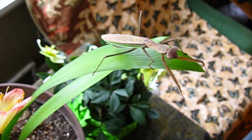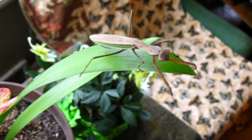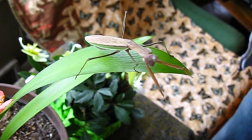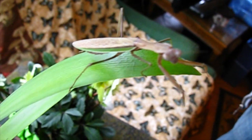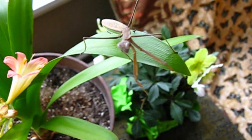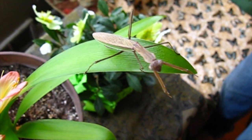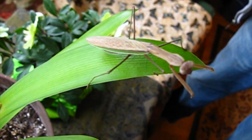This mantis that we're looking at is the Chinese mantis, Tenodera sinensis. We hatched this one from an egg case, and we were feeding it fruit flies up until just a couple of molts ago. This one's a female, although it is pretty small. Typically, they're a little bit bigger than this, so maybe the cold might have influenced.